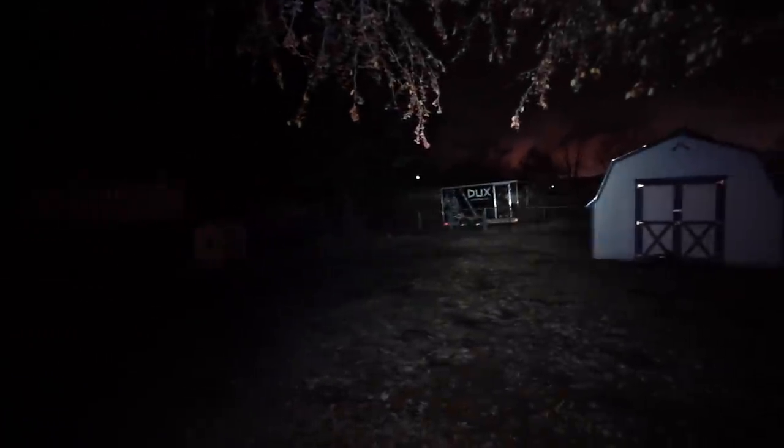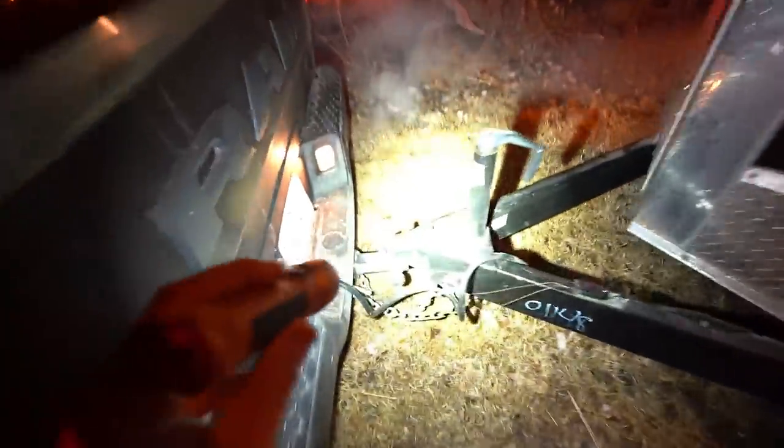We gotta hook up the trailer and stuff, so I'm gonna show you how bright they are. It is insane. Look at that. Just bright, lights it up. Look at the trailer way back there. For a little light, it is bright. But there we go, we got her all hooked up.